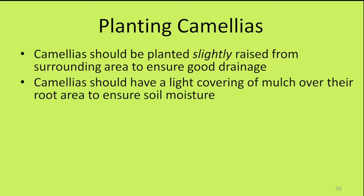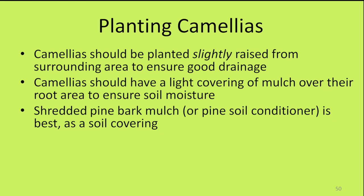They should have a light covering of mulch over the root area as well to ensure soil moisture, but you don't want to go crazy with the mulch, just an inch or two, that's going to be fine. Shredded pine bark mulch or the soil conditioner is best as a soil covering. Again, you could use hardwood mulch if that's all you have, but pine bark mulch is going to break down a little better for the camellias over time and sort of improve the soil and make it acidic the way they want.